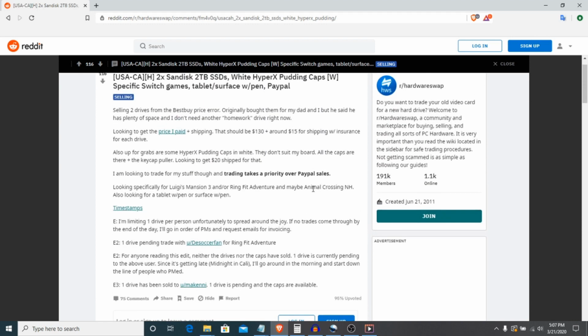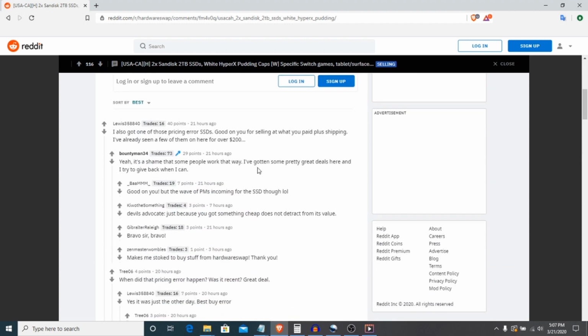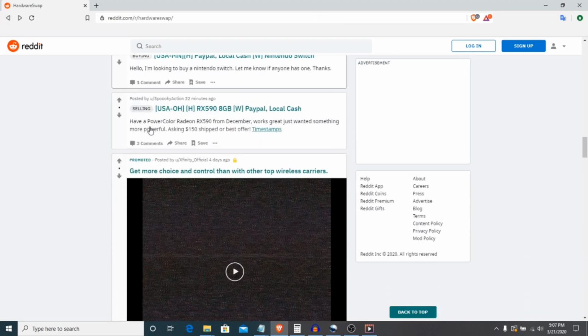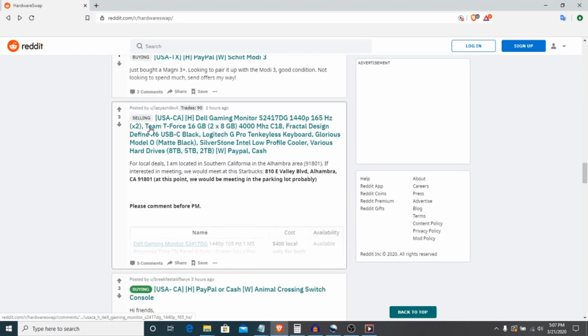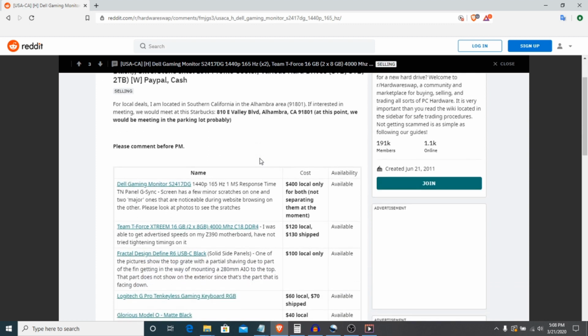Beyond the low prices, buying from Hardware Swap is a more personal experience. In order to purchase or sell something, you need to communicate directly with the buyer or seller, and this allows you to have more contact with them, and it gives you a good idea of what the buyer or seller is truly offering and whether or not you can trust them.